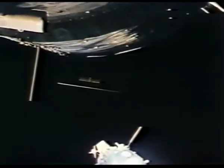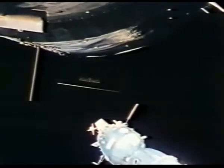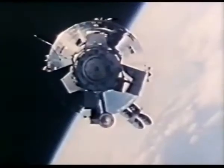For more than 14 years, the 2 most powerful nations on Earth had challenged each other in space. Now, they would unite.